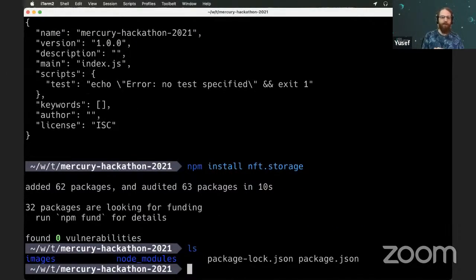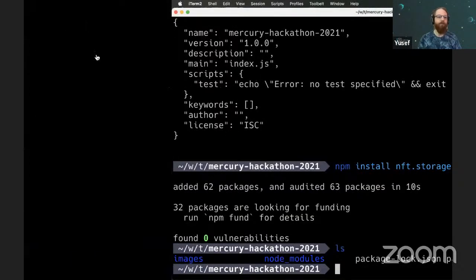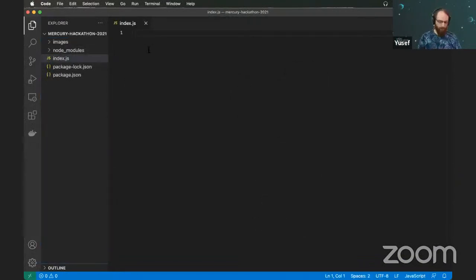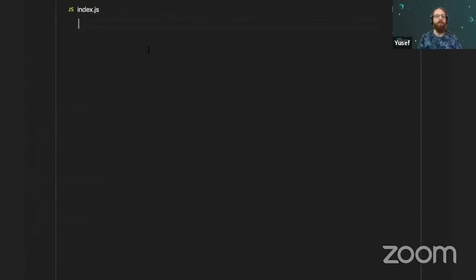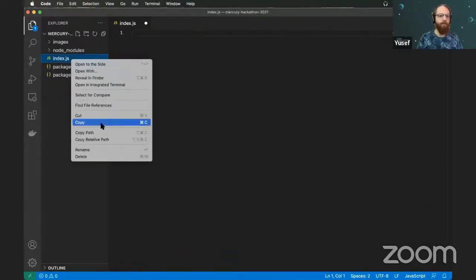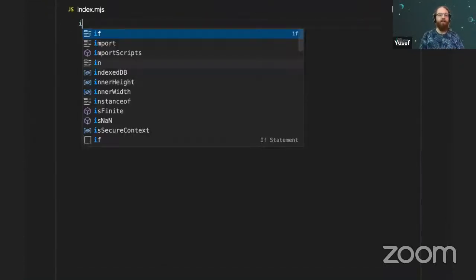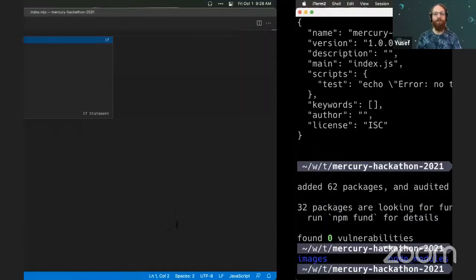I'm going to page over to an editor here and make a new file called index.js. And let's see, presentation mode so you guys can see a little better. And there we go. Actually, let me call this index.mjs, because that will let me use the import syntax that I kind of prefer for JavaScript. Before I get started coding, why don't we take a look at the docs so I know what I'm doing.